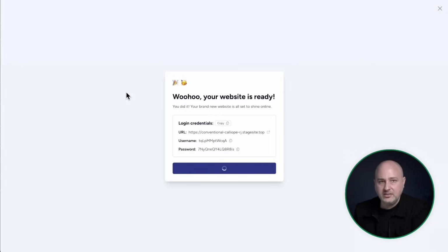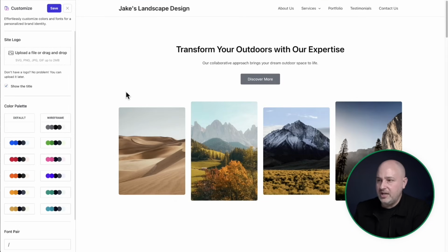So I'm going to click this button and it's going to pop me right on into this right here where I can start changing some things really quickly. So if I already have a color palette or I want to try one of these color palettes here, I can just click around and choose what I want. So I might go with this green right here.